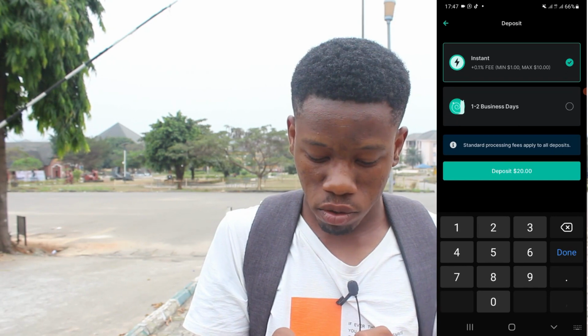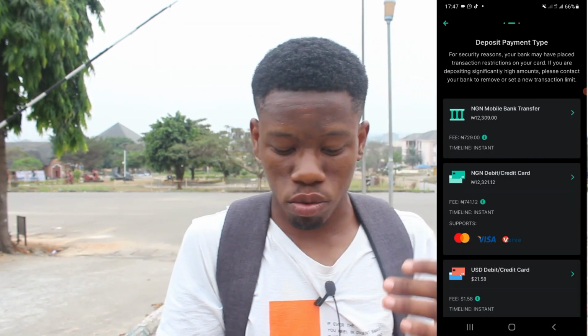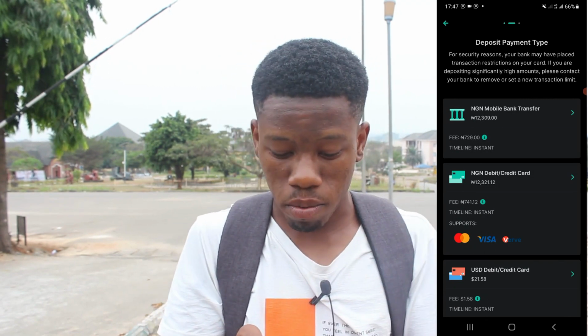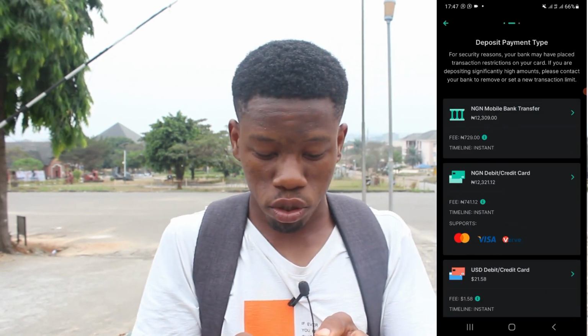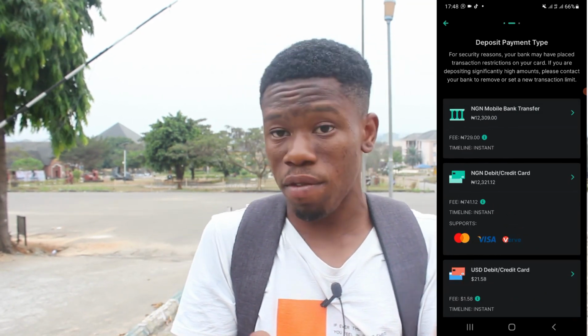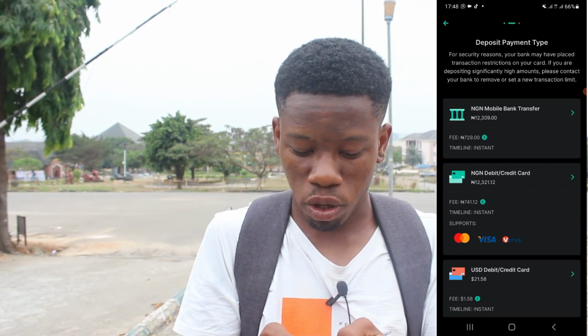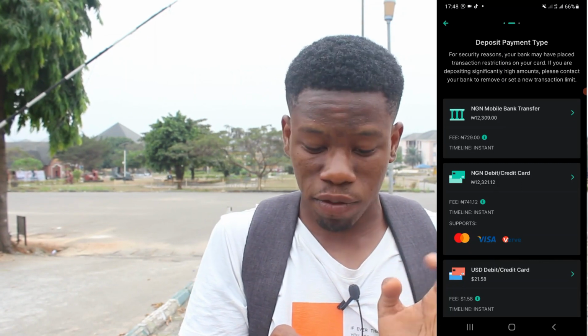When you click on instant, you click on deposit. You can now decide how much you want to deposit, whether it's 20. You can decide whether it's through bank transfer or through NGN credit card. It's up to you. For me, all you have to do is select bank transfer if you don't have a debit or credit card. But if you have a debit or credit card, you put in debit or credit card, and you can see here there is a difference. If you are doing it through bank transfer, it's much cheaper.